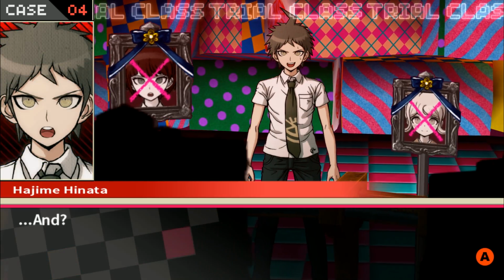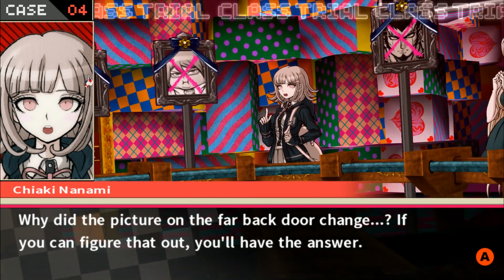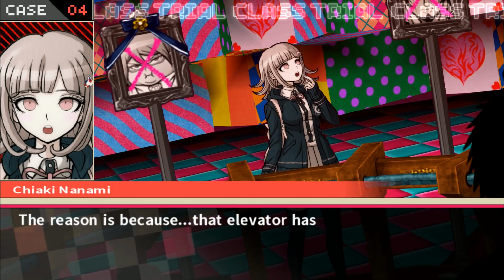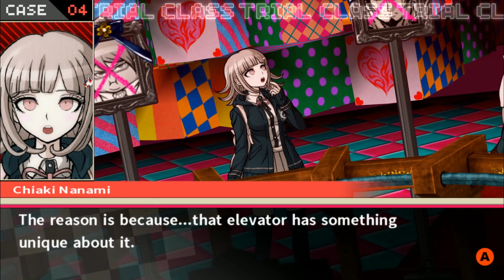And? Why did the picture on the far back door change? If you can figure that out, you'll have the answer. The reason is because that elevator has something unique about it.